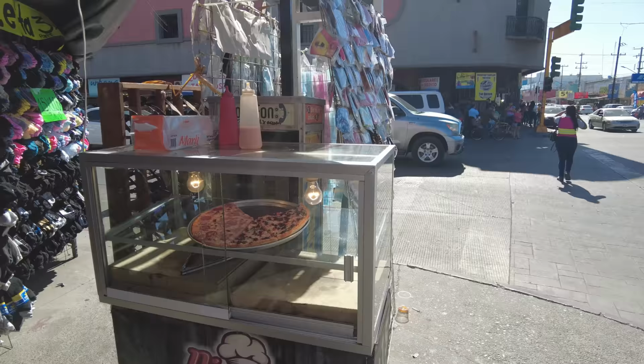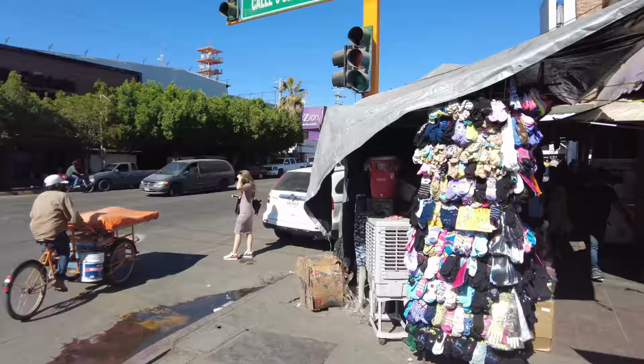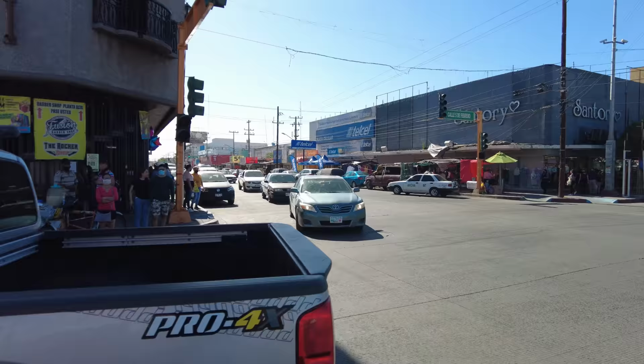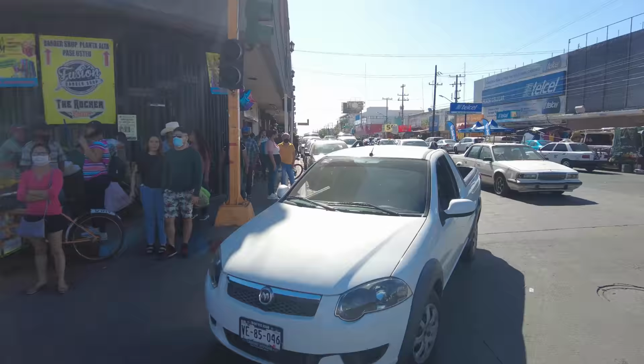Typical Mexican street with things for sale by locals, socks, pizzas, oh, face masks, well, that's pretty ones. And this is the Mercado Municipal. Of course, probably in every Mexican city you get one of them. Municipal market, like the main market, where you can get food and other things. Oh crap, cars.